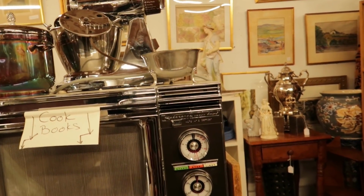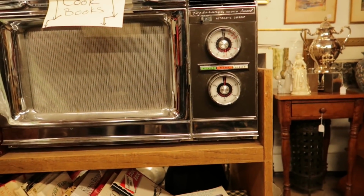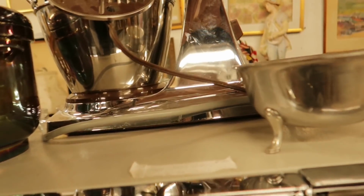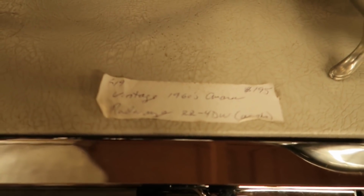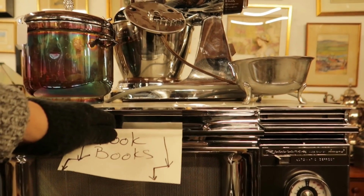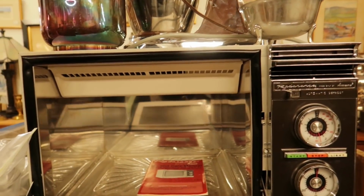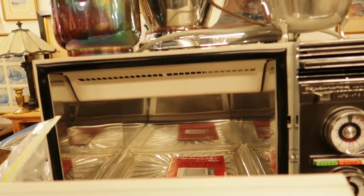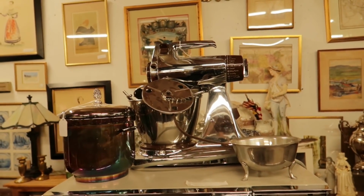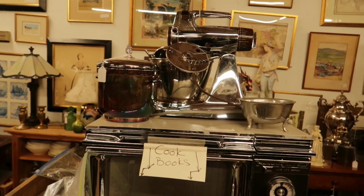This is fun. I love old appliances. This is an old radar range, which basically is the precursor to the microwave. And if I used a microwave, I would consider getting this. It's $195, and I'm sure it will last another 50 years at least. But look how wonderful. It has the original book. Now, I'm old enough to remember our first microwave was a radar range. However, I don't personally use a microwave, so it would be for decorative use only.